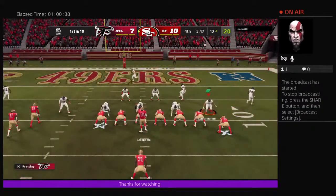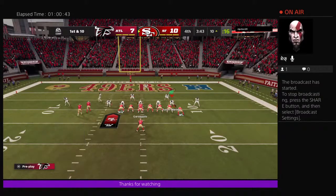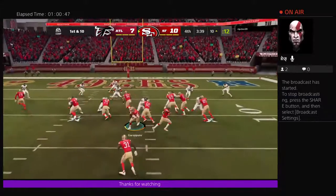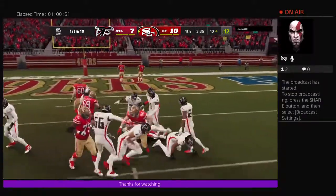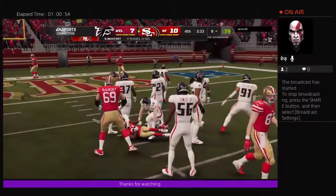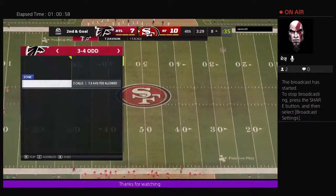So 1st and goal, 6 points here would go a long way toward wrapping this one up. Here's Mostert. And running room hard to come by here. He gets it down to the 8. He'll get 2 out of that run, and it's going to bring up a 2nd and goal.